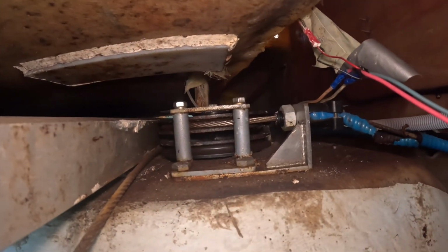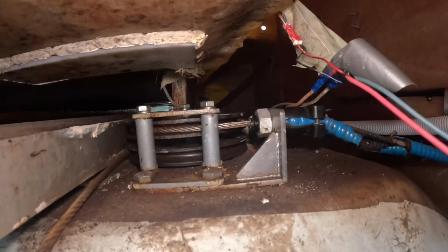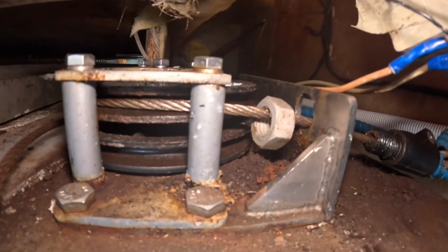Next job is to undo that bush. It's a big backing nut, another one here at the top, and that'll release that conduit, and we'll be able to pull that cable through, which runs right through the back of the transom there. So a little bit easier than I thought.